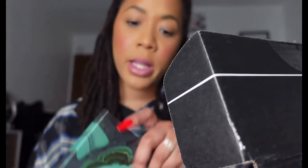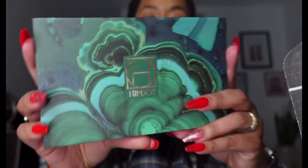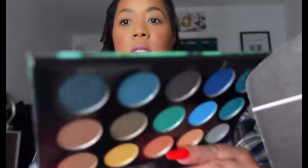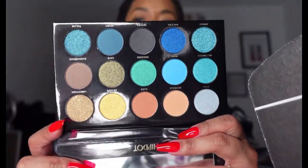Then we have Hip Dot. This is an eyeshadow palette that ranges for $30. This case is really soft. Look how pretty that is, actually. Pressed eyeshadow palette. Ooh, look at those colors. We about to use some of these shadows to create a look. Look at those beautiful colors. Ooh, I like those. I don't know, I feel like I should do something with that blue and that teal.